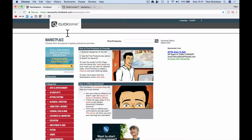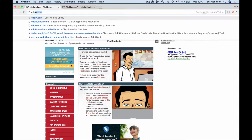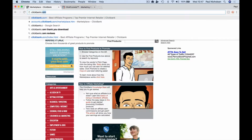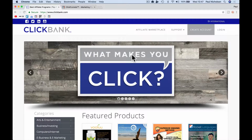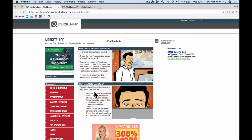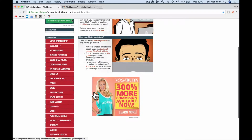So if you come to ClickBank, you'll be here, right? And what you find on ClickBank is a lot of people sell through ClickBank. It's a trusted retail money transfer website. So a lot of people will use ClickBank and say this is a ClickBank transaction, and other people will trust it. But when you go to ClickBank and click Affiliate Marketplace, this is where you're going to look for the products that are doing well in your niche, right?